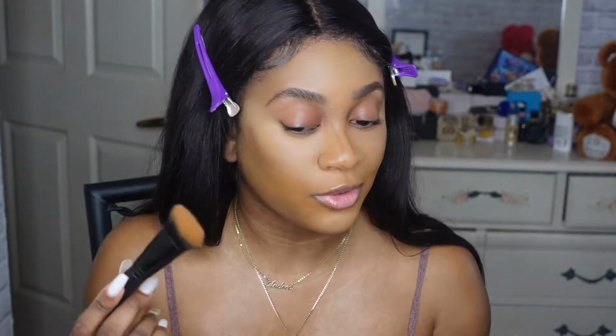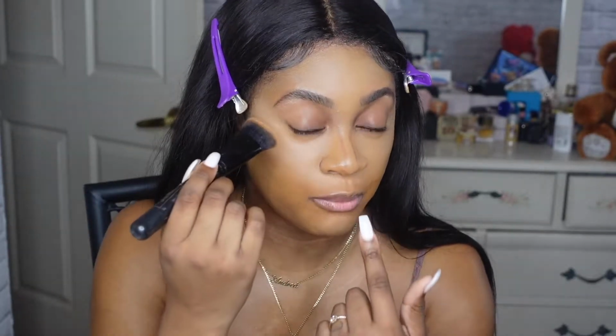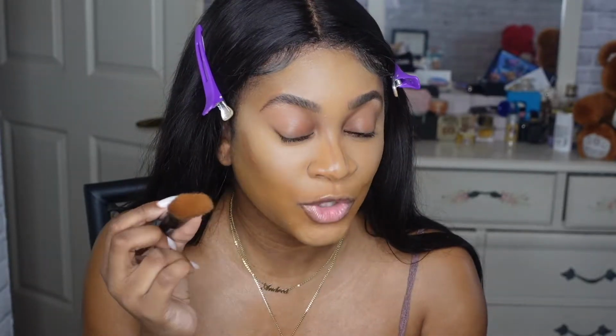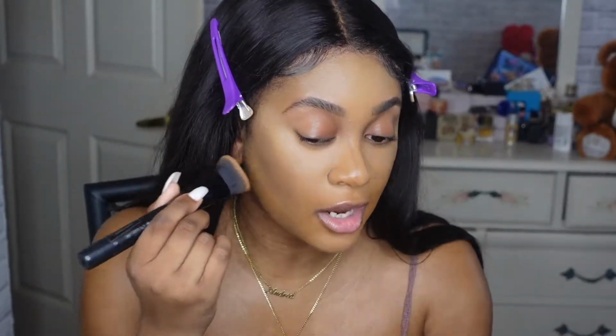I'm not really sure how you pronounce it. I'm going to blend it out towards the center of my face and then upwards, because if you blend it out downwards, it kind of gives you a 5 o'clock shadow effect. That's not really what I'm going for. I'm going for snatch face. So blend into the hollows and then up.